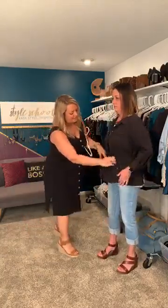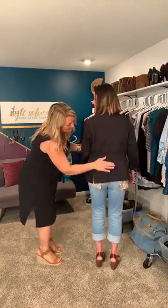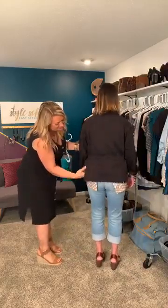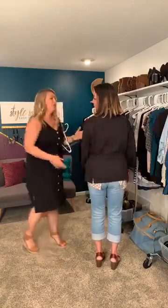See how it peeks out on the sides, and then in the back, boop boop, it kind of gives a little caboose. It gives me a booty that I don't have. With these side pleats it gives that illusion, and you really haven't done anything except adjust the jacket. I can't stress that enough.